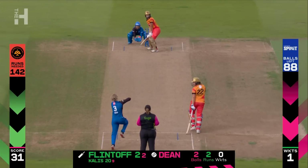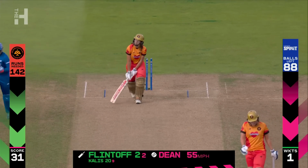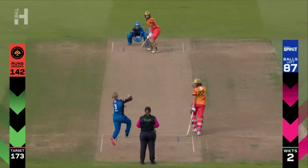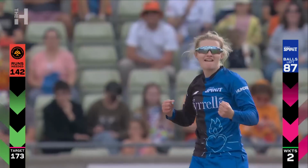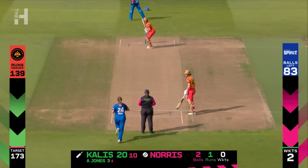Grace Harris said it in her interview. It's flat. Oh, it's gone. Bowled. You could see the option was there. Square leg was up. But all the bowler is about is the wicket. Yeah, just sort of came off the inner thigh.